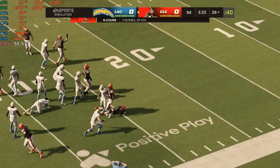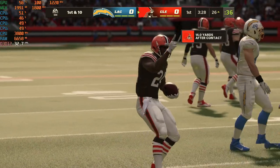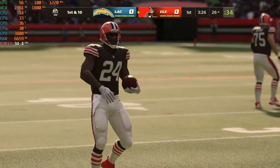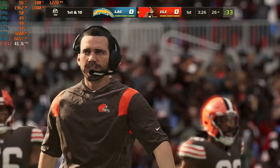And he's going to get this inside the 30. It's a gain of 10, and the Browns are going to get a first down. You were telling me this yesterday. This is exactly what they want to do on the opening drive, establish the ground game.